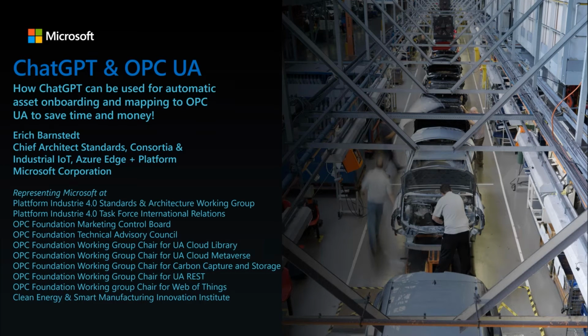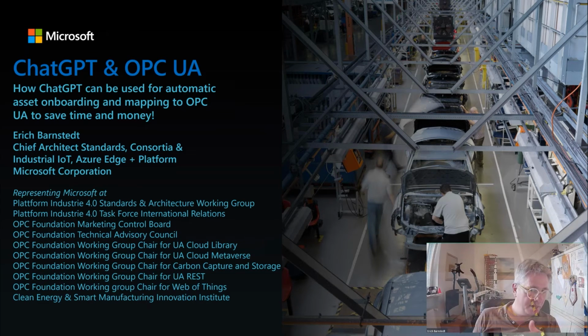Perfect. So I think Stefan already introduced me. I'm the Chief Architect for Standards, Consortia, and Industrial IoT at Microsoft. Been in this role for several years, been with Microsoft for 20 years, and I represent Microsoft in many different consortia, mainly OPC Foundation and other manufacturing or industrial IoT related consortia.